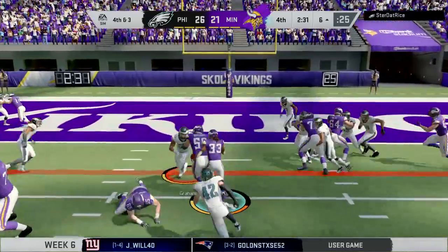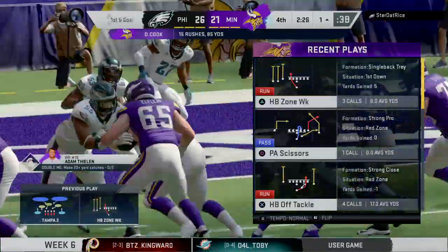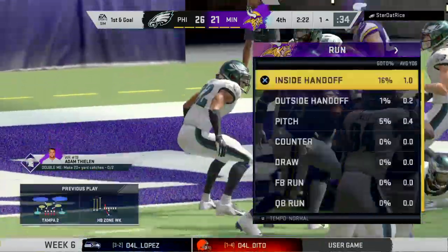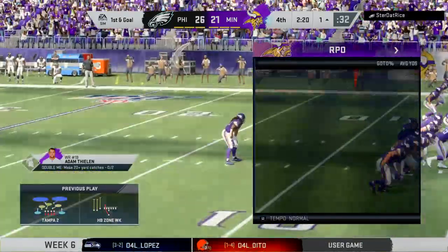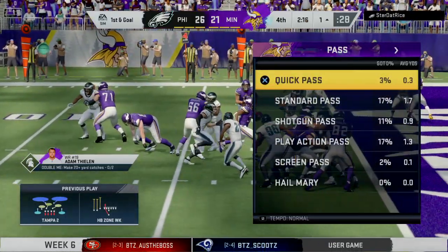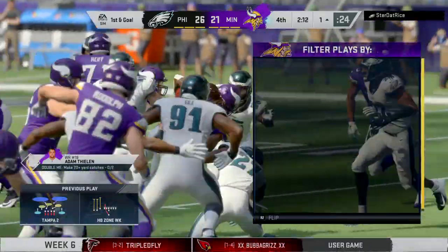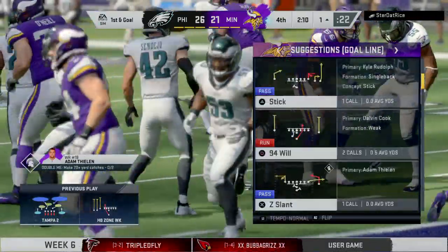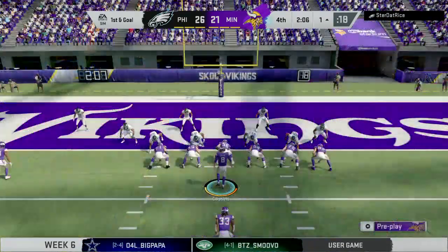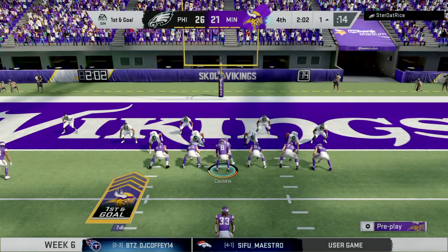Running for it. Here's Cook. He didn't get the touchdown, but he did get the first down as he's tackled at the 1. They opt to go for it, and they get it. First and goal after a pickup of 5. Only way to get the lead here, of course, with a touchdown, and that's what they're gunning for on first and goal.